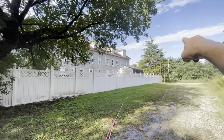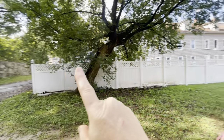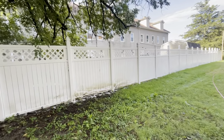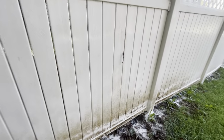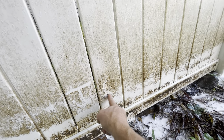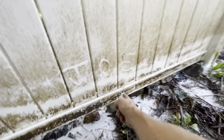I started in the corner that way, came all the way around here, did the other side. Then went back all the way down again. So it's been double soaped. And this is the worst area of it that I keep taking pictures of and filming. And you can see that we've just melted it. And it's gonna come right off.